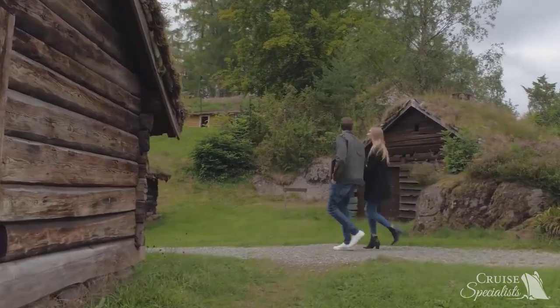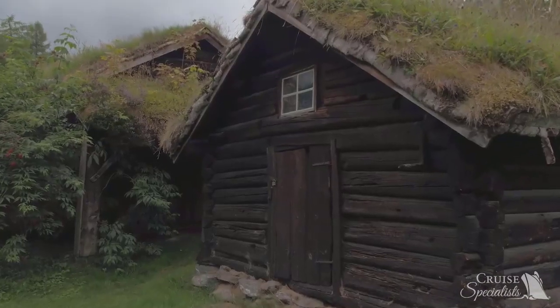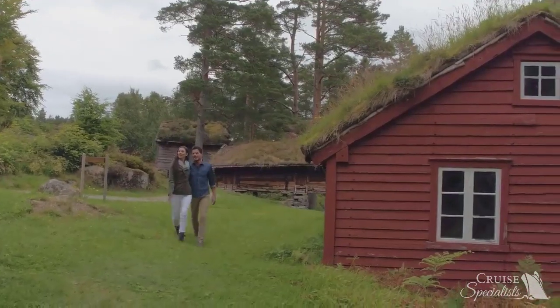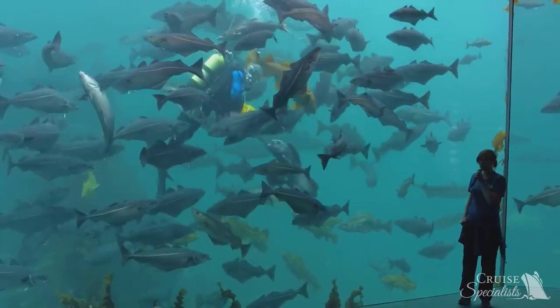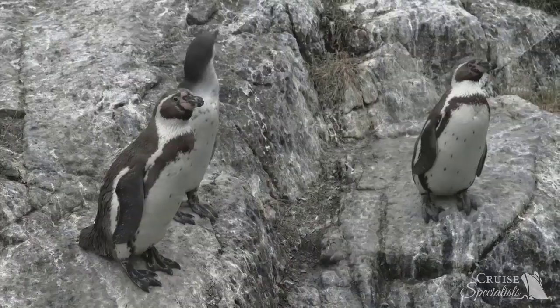Venture to the open-air Sunnmøre Museum and walk through one of the world's most comprehensive collections of preserved boats and historic homes. Or, to spot some marine life, go to the Atlantic Ocean Park, one of the largest saltwater aquariums in Europe, built to resemble the coastal environment.